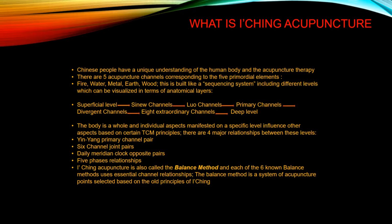There are 4 major relationships between these levels: the yin-yang primary channel pair, the relationship between the 6 channel joint pairs, the daily meridian clock opposite pairs, and the 5 phases relationship. I Ching acupuncture is also called a balance method, and each of the 6 known balance methods uses essential channel relationships. The balance method is a system of acupuncture points selected based on the old principles of I Ching.